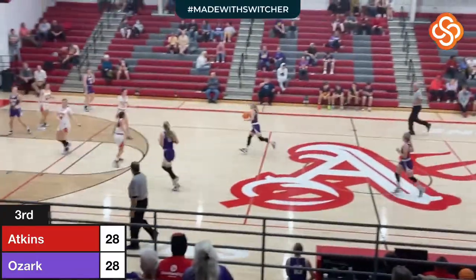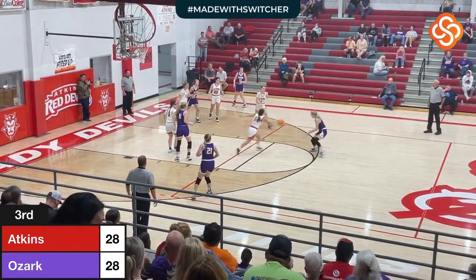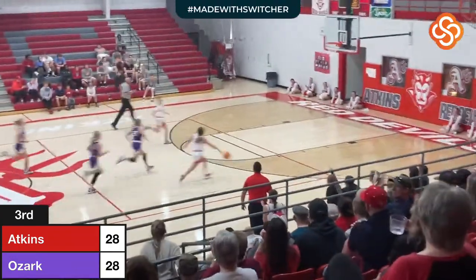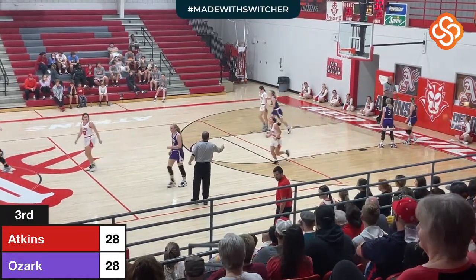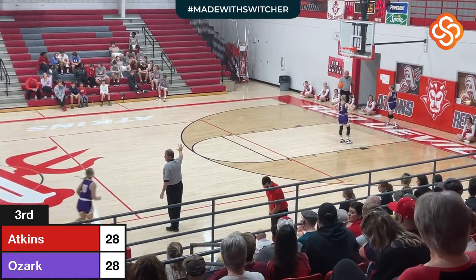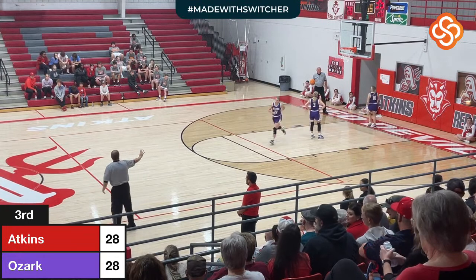Woolsey brings it down. Almost stolen. It is stolen by Crawford. Crawford comes away with the loose ball. Crawford going coast to coast. Oh, she gets called for the travel. Thought the pivot foot stayed still, but the official said it moved. So it'll go to the Hillbillies.